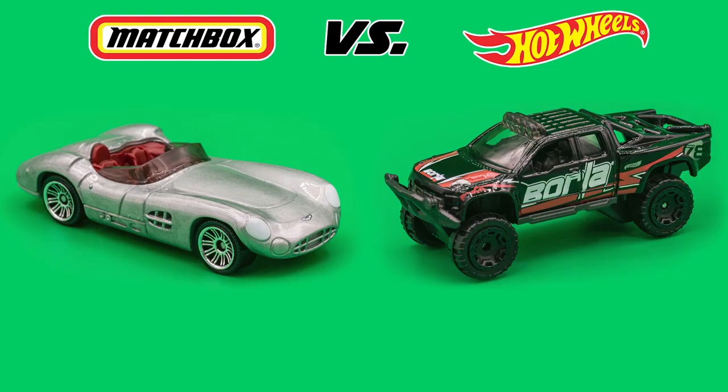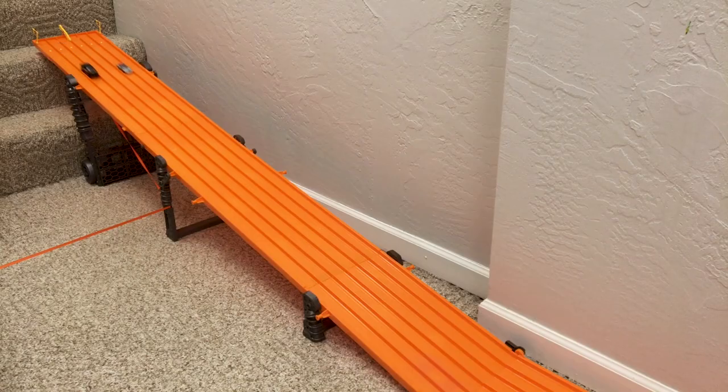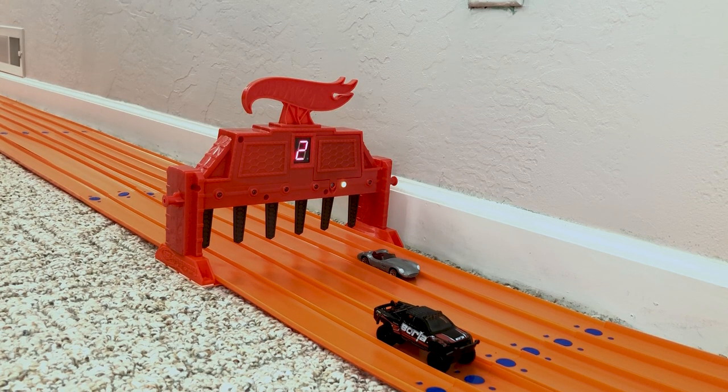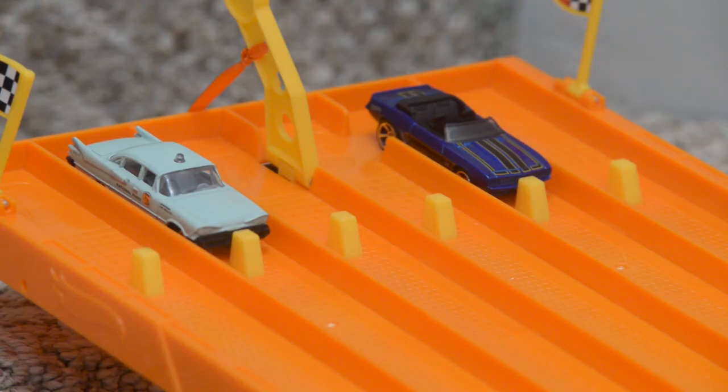Our first matchup in round two. It's the Matchbox Aston Martin DBR1 and the Hot Wheels Sandblaster. 3, 2, 1, go. Come on, Aston Martin. Sandblaster. Woohoo! Matchbox is still in it. Matchbox wins. Our next race, it's the Dodge Coronet for Matchbox versus the Chevy Camaro for Hot Wheels.